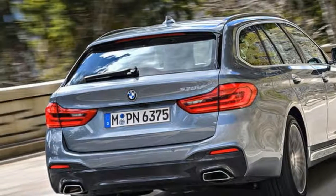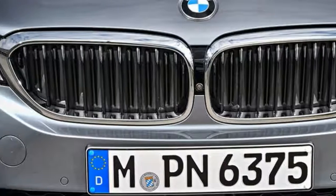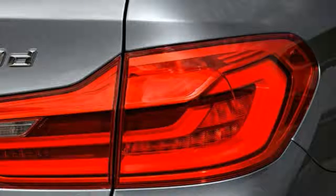if the sticker price really is no hindrance then the X-Drive version might yet prove to be one of the industry's definitive all-season, all-purpose heavyweights.